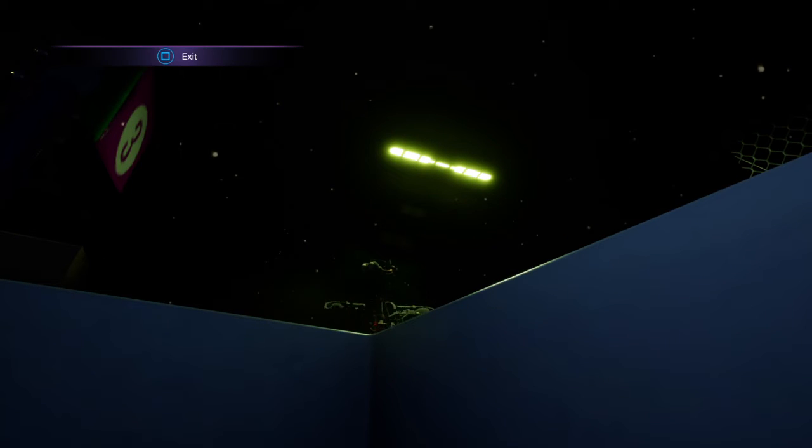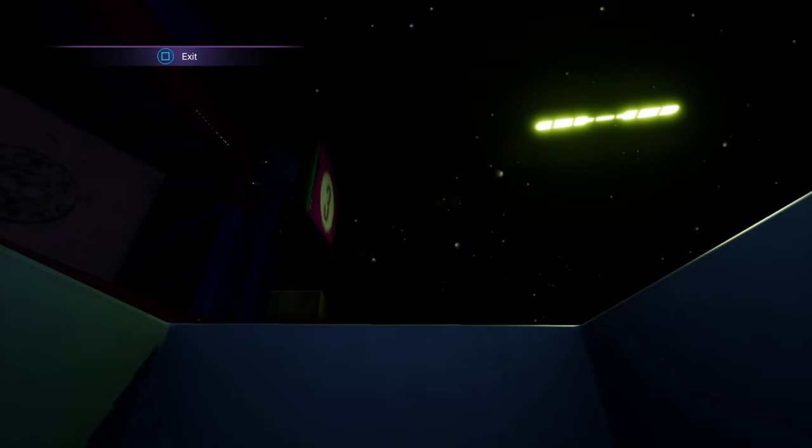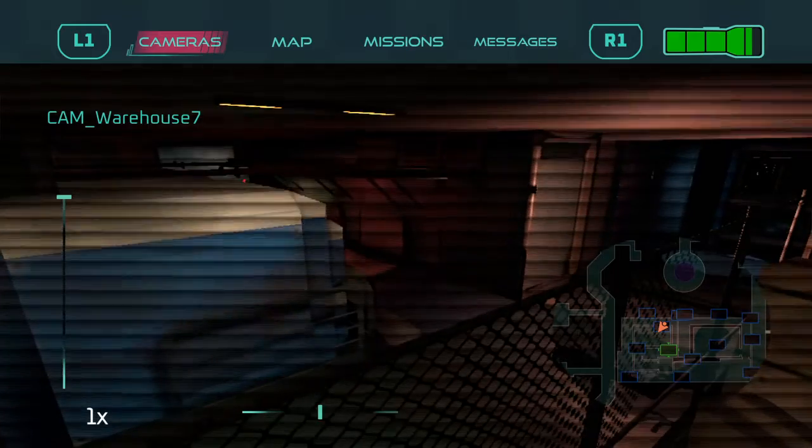Okay, I'm gonna have to get back in here. But they will definitely move around. Okay, that endo right there got kind of creepy. It looked at the hiding spot I was in, then its eyes went red, and it just walked away. That cannot be normal.